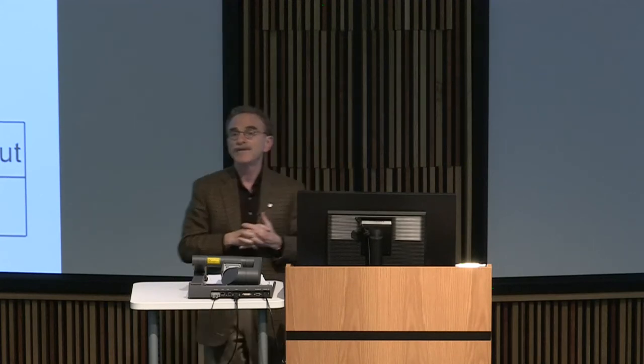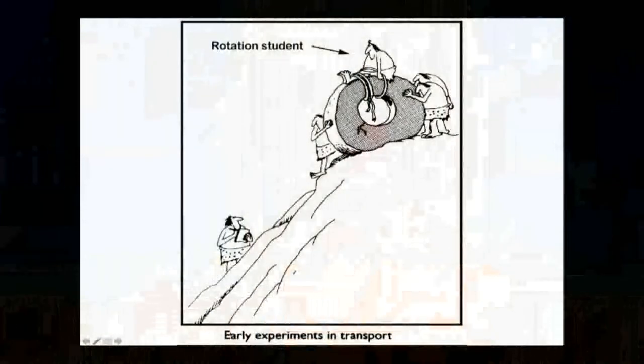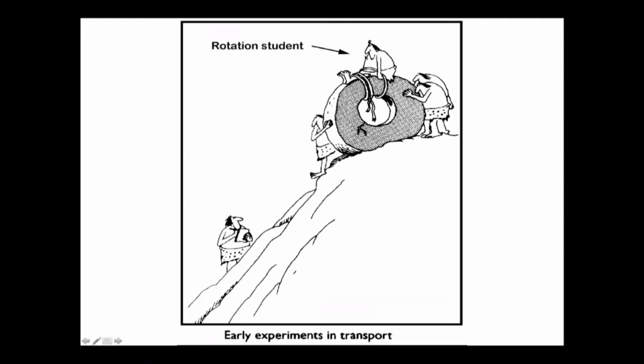I'm reminded of the time in my lab now 20 years ago when we first developed a cell-free reaction that reproduced a significant aspect of the secretory pathway with isolated membranes and cytosol. There was a lot to do then, and a graduate student in the lab, reviewing his contribution during a group meeting, found a Gary Larson cartoon that depicted sort of where we were, early experiments in transport, where new graduate students called rotation students were strapped to the wheel of progress and sacrificed in the course of our discoveries. Here I am standing aside taking notes. We have a rotation student now back home doing some experiments, and I hope he survives the experience.